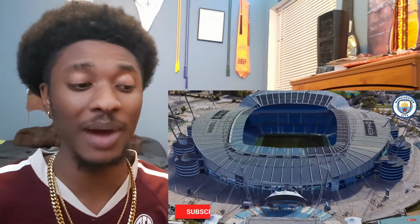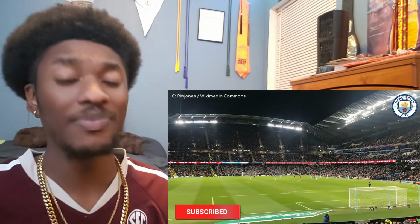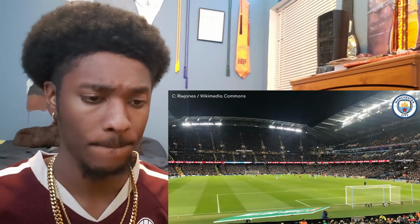Hey, I like that stadium. This is probably the best. The interior is made up of a double-tiered bowl structure, and it looked good from the inside. That's a good-looking stadium, bro. Four sides of the ground.